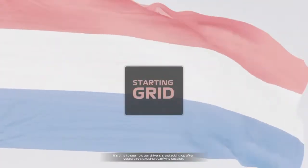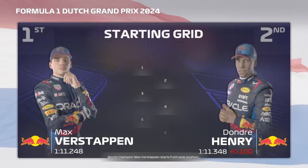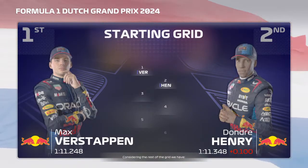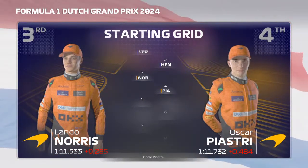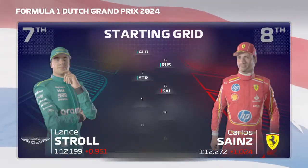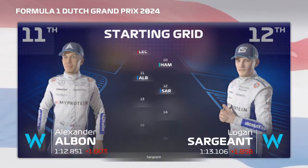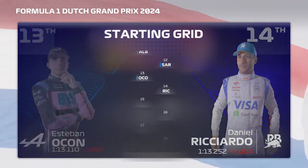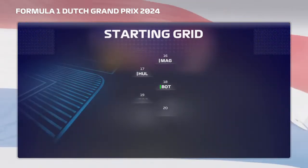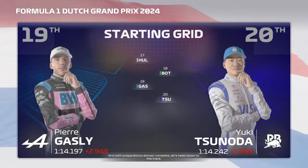It's time to see how our drivers are stacking up after yesterday's exciting qualifying session. World champion Max Verstappen starts from pole position, and Henry completes the front row. Considering the rest of the grid, we have Norris, Oscar Piastri, Fernando Alonso, Russell, Stroll, Sainz, Leclerc, Hamilton, Albon, Sargent, Ocon, Ricciardo, Joe, Magnussen, Hulkenberg, Bottas, Gasly, and Yuki Tsunoda. And with preparations almost complete, let's head down to the track.